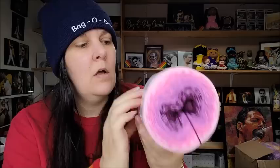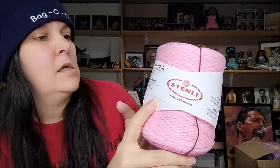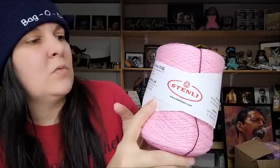That's gorgeous as well. My, that's some pretty yarn. It's very similar to the other yarn. This is 100% soft cotton, 900 meters, so close to 1,000 yards. And again, it is a two-weight. This one actually does say it's a two-weight on it. You can machine wash these, but they do recommend not putting them into the dryer.